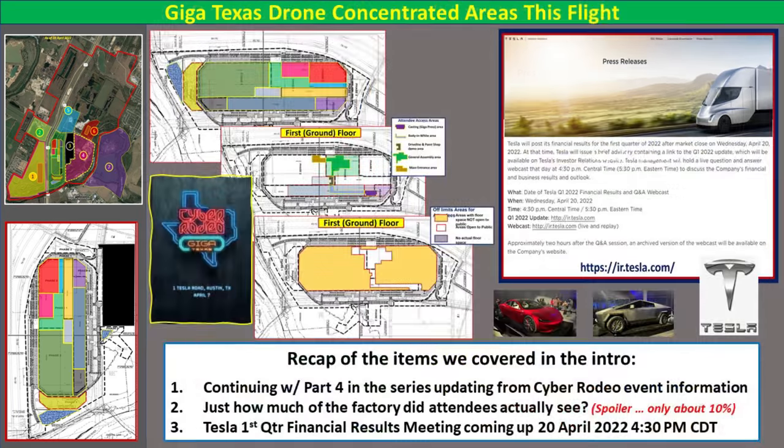So there you have it, a rundown of about how much of Giga-Texas that the public has actually seen with videos and photos and what the attendees were able to see. Only about 10% of the entire facility, which is pretty amazing. Also, the reminder of the first quarter financial results coming up this Wednesday, 4:30 Central Time. So take a look at the link and hopefully we'll get some great news.